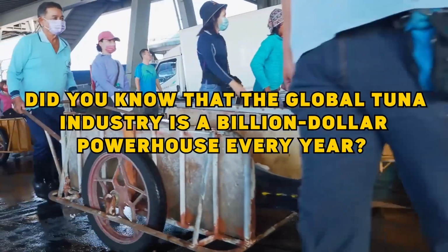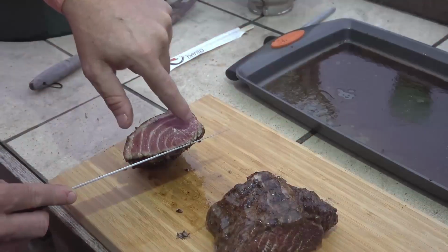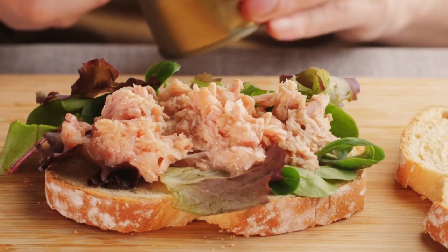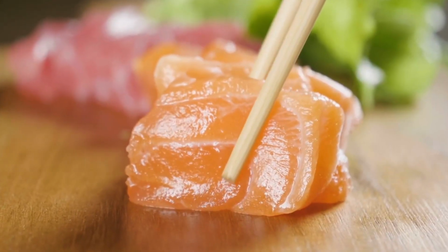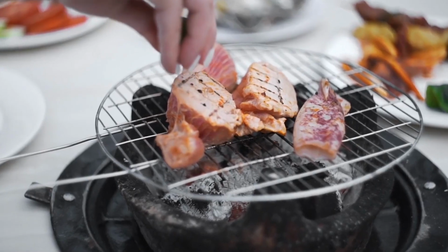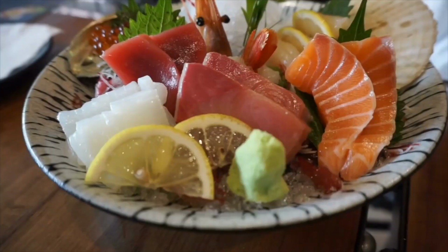Did you know that the global tuna industry is a billion-dollar powerhouse every year? This incredible fish has become a key ingredient in dishes around the world, winning over people with its taste and health benefits. Tuna, featured in everything from upscale sushi to the canned goods in your pantry, is beloved by diners and chefs alike. But what journey does tuna take from the deep sea to your dinner table?